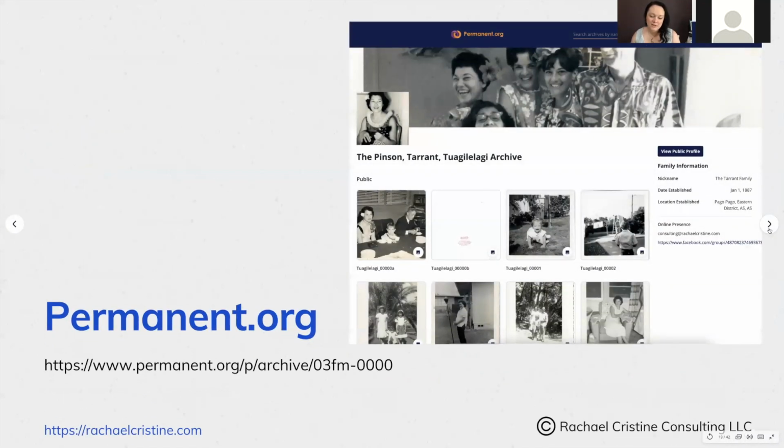This particular one is permanent.org, and this is actually my own personal family archives, a project that I worked on over the holidays. And permanent.org is a little newer to the scene. They started out being focused on more of the family papers, family research, genealogy, but they are starting to get into working with local historical societies and other archives and museums to see how their platform can be further expanded to include our best practices.